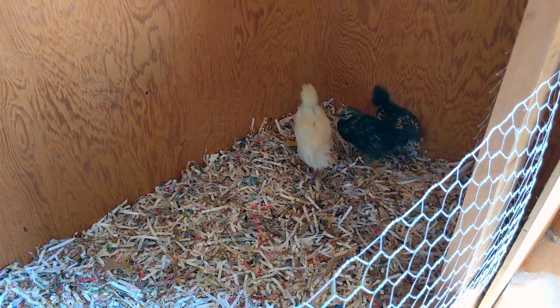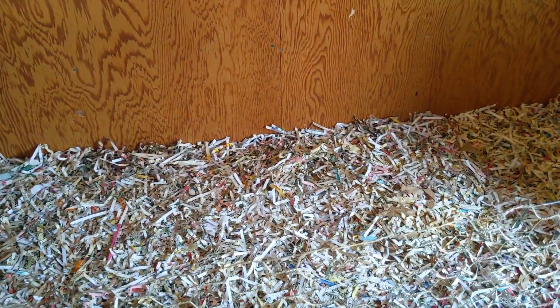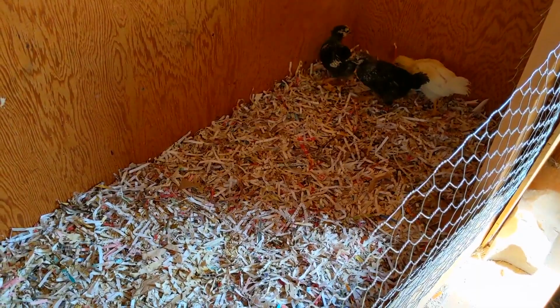So these girls have been in here a month. They're month old chicks, and the bedding, I think we've added to it twice. So that's three kind of fresh sets of bedding that they've had. I would say the only downside to this bedding is right now it's kind of matted down, but when you put it in, it's very puffed up, and when they're just little chicks, they can have a hard time traversing it. But it was actually kind of nice.